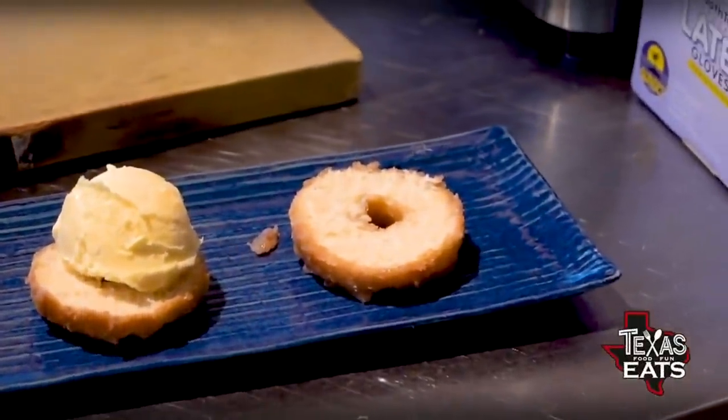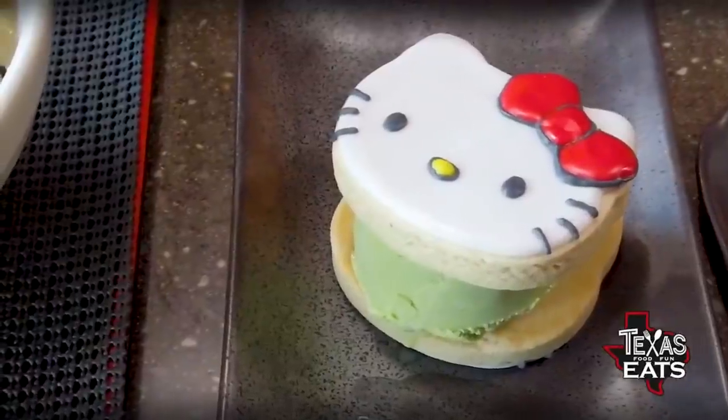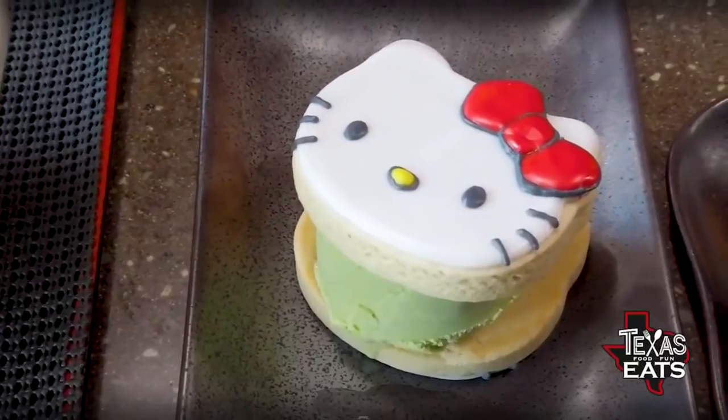So it's kind of fun, right? It makes you want to lap it up like a little cat. Then you have the ones that have a little bit larger cookie, icing on the outside, ice cream in the middle. You can't go wrong. Ice cream sandwiches are just really good.